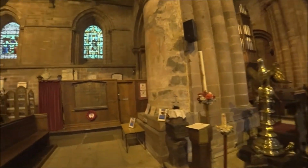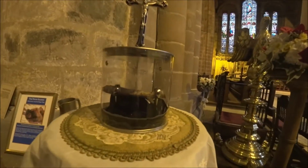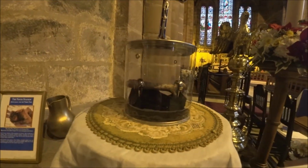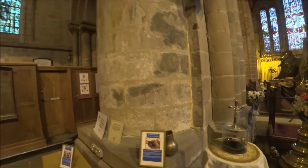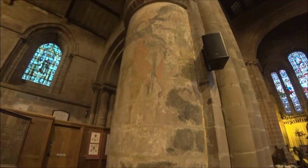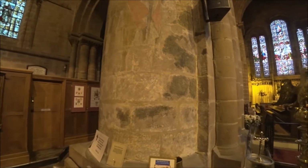But first, this is a replica of a piece of the cross. During the Reformation, they believed that there was an original piece of the cross here that was removed and destroyed, unfortunately. But on here you'll see some of the old medieval wall art. It's 14th century.